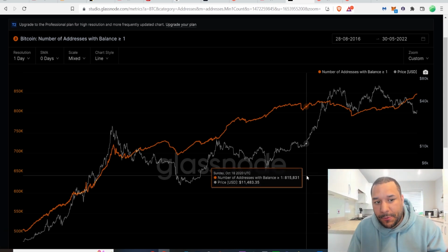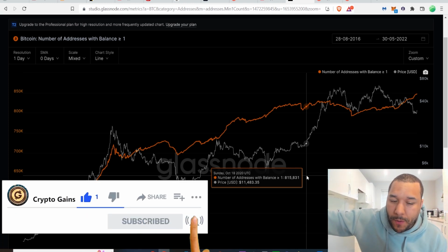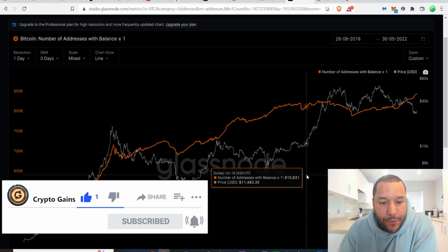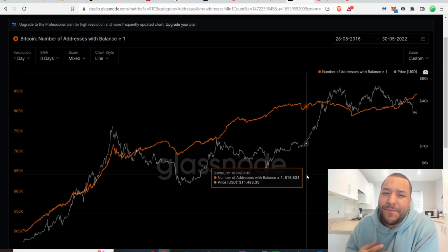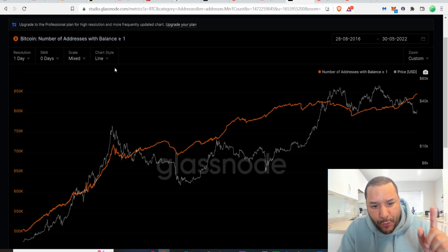Now, this particular one shows the number of addresses with a balance of 1 Bitcoin or more, right? And it is powerful. Before I go any further, I need to let you know, I am not a financial advisor. These are my personal opinions on this, so please do your further research before you invest your money, right? Look at this, the number of addresses with 1 Bitcoin.